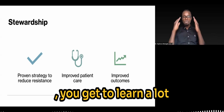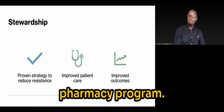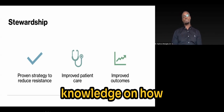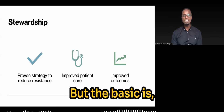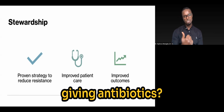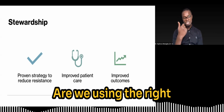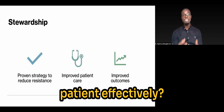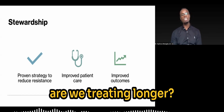You get to learn a lot about antimicrobial stewardship in pharmacy program. If you do residency training, you get to solidify your knowledge on how to do antimicrobial stewardship. But the basics with antimicrobial stewardship are: are we giving antimicrobials to people who have an infection? Are we using the right drug, the right dose? Are we monitoring patients effectively? Do we have patients on the right duration? Or are we treating longer?